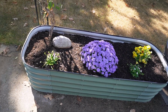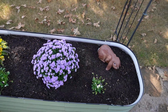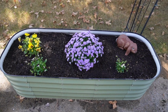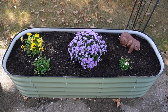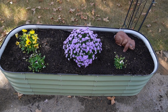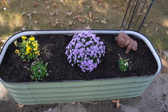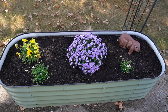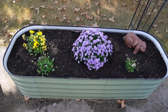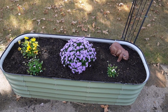And here's the other bed. Sort of a balance with the first one. So that's it. A pretty simple project, wasn't terribly expensive to do. So a great thing to do in the fall. Get a little color in your garden. Pansies and violas will add color even through the winter months. They're very hardy to even snow, so that might be a good option for your garden if you've got a space you need to fill in.